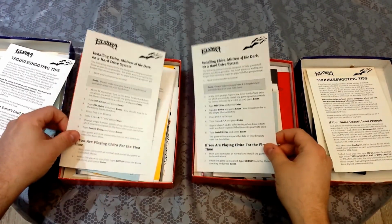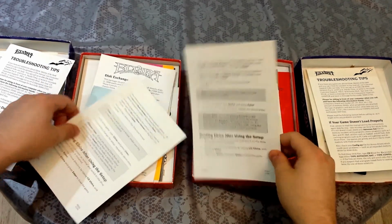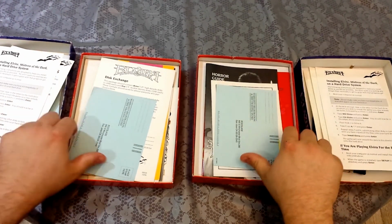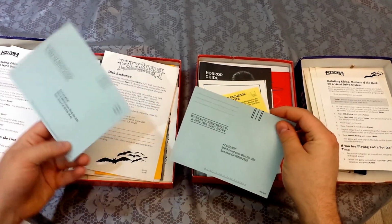This is the installation guide, which again is pretty much the same on both. In fact, it looks like it's exactly the same. Even everything on the back is the same as well, so this is identical. There's a registration card, which is identical between both.